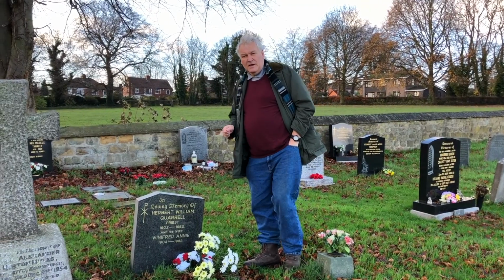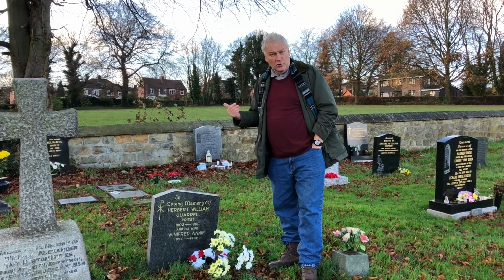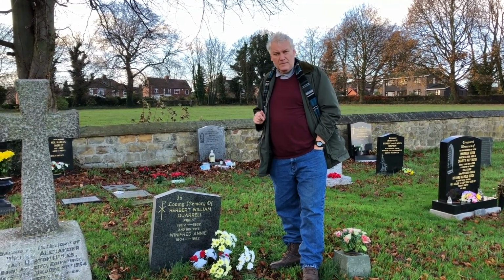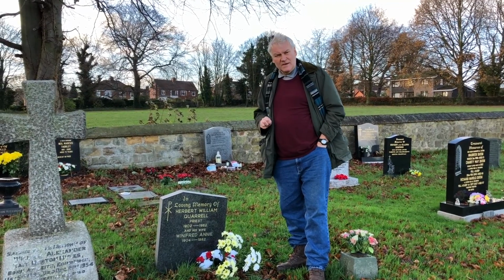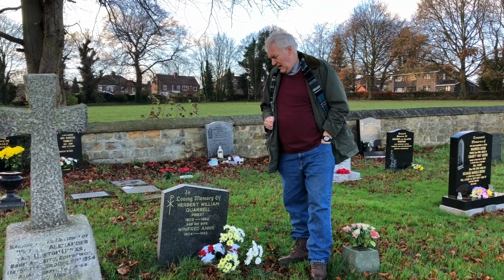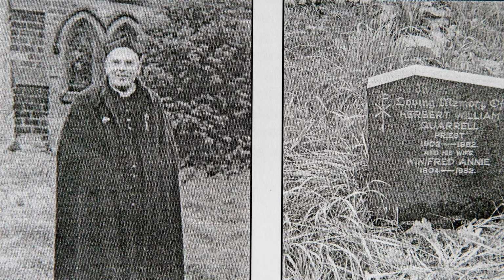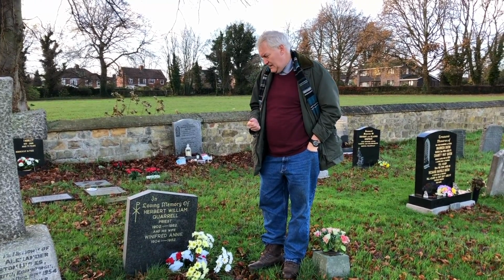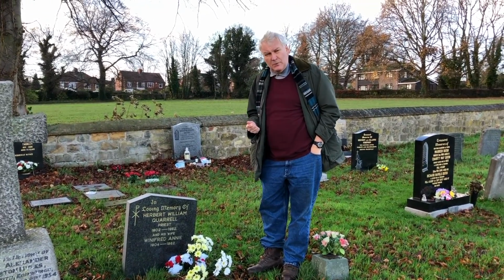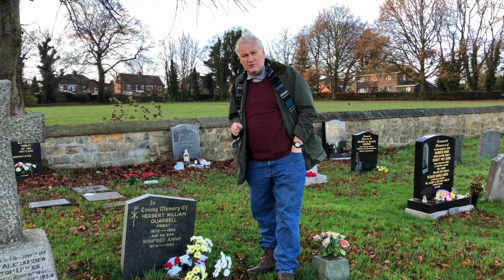In the churchyard are quite a number of graves of former clergy. John Lowe was one of the first incumbents. Father Leslie Harris, who served in the 1970s, his cremated remains. But this gentleman is Father Herbert Querelle, and it says on the stone, priest, and he served this parish for many years, until his death in 1962. He actually died in Dublin. He was on holiday in Ireland and he collapsed in the Dublin street.